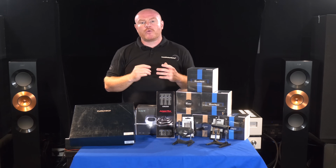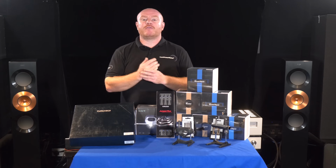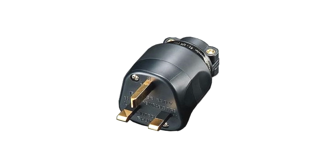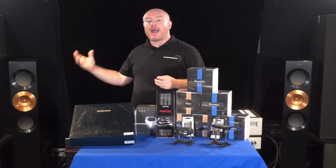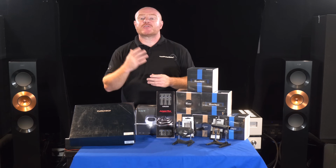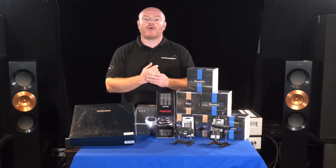My first real exposure to what Furutech are capable of came in the form of the FI 1363 UK plug. Now, after putting one of those on a power cable, I could not believe the difference. And since then, every single power cable in our reference system has got a Furutech FI 1363 UK plug on it.